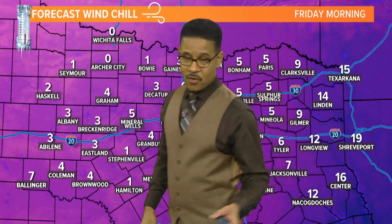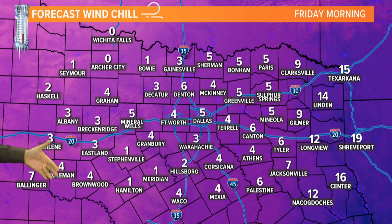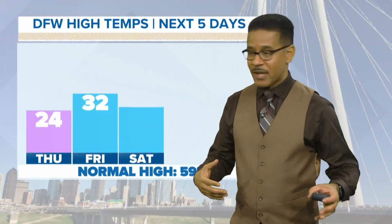So we'll still see those strong north winds, those wind chills well down into the single digits, forecasting a wind chill 2 above in Hillsboro, getting over toward Fort Worth, you will be around 4 above, 5 there in Dallas. So that's an idea of what these temperatures will be doing as we head into tomorrow. Again, won't be warming up a whole lot as we go through the day.